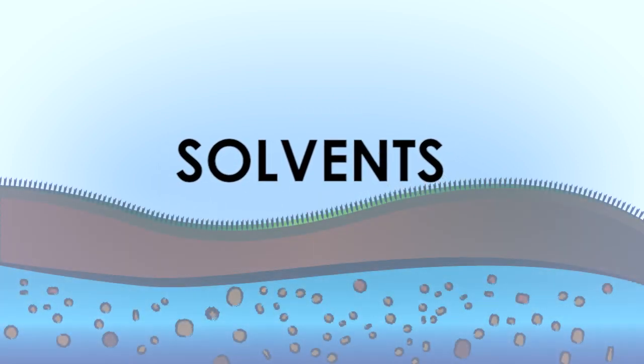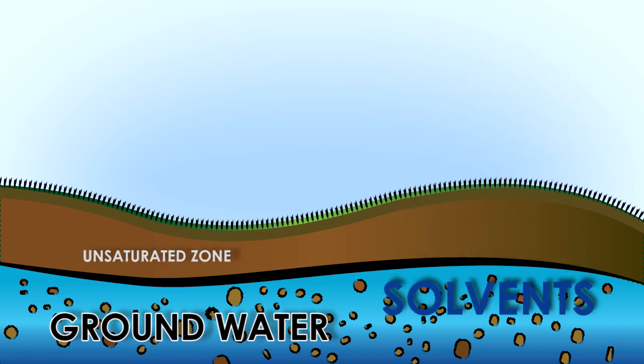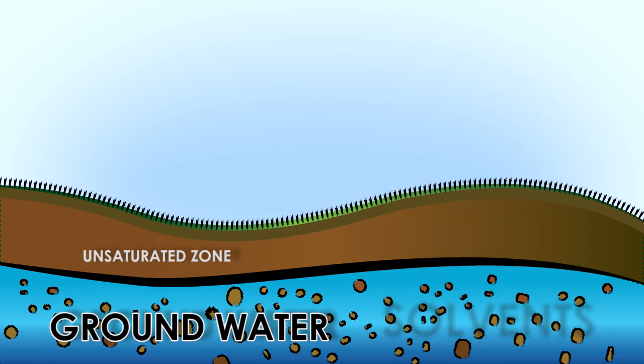And so what happens is a lot of these solvents that we use to clean these parts ended up in the groundwater. But the problem and challenge has been that science hadn't really evolved enough for us to know how to go in and remove or clean up those contaminants that are now in our groundwater.